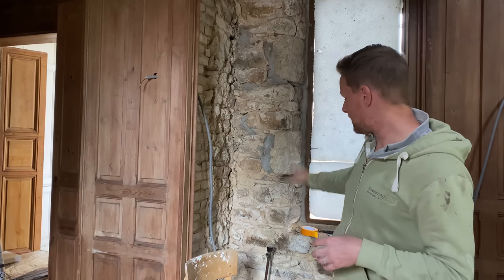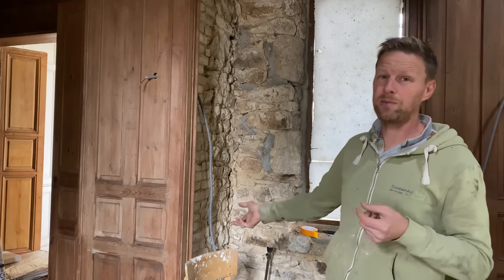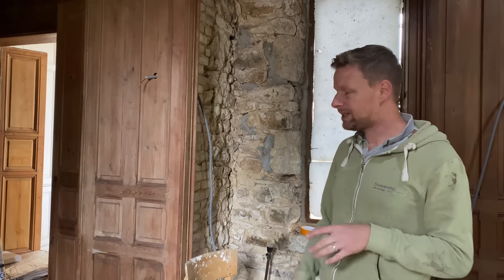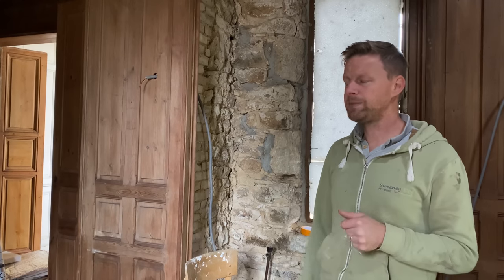On the front one, I had to do some repair on the bottom one, and on the side one, I had to do a repair on the top and bottom. So hopefully when it's all in and waxed, you won't really notice it that much anyway. And at least it's all structurally okay again now, because it was getting quite flimsy, the panelling.